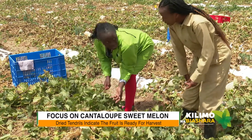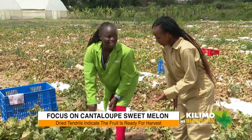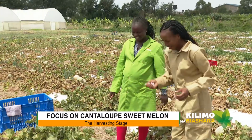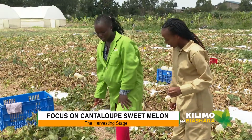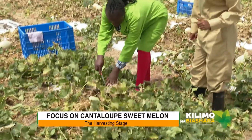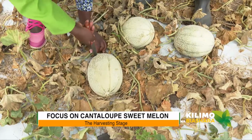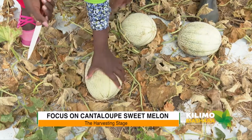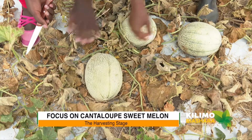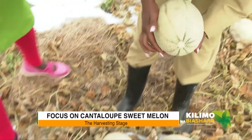So what does that mean? When you come, you will not concentrate on the sound. You will see the dry tendril. Mostly we use secateurs to harvest, and I have my knife here. You can substitute. You cut. Will it regrow? No. This one is already an old crop. We are finished with the crop. Now it's the fruit. We carry the fruit.